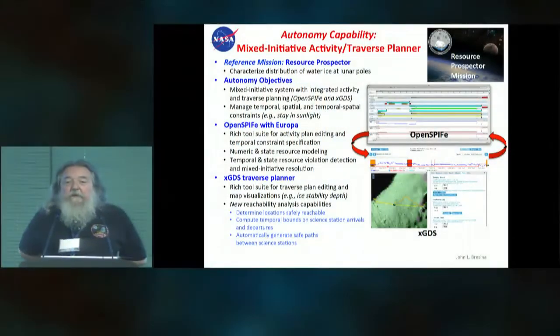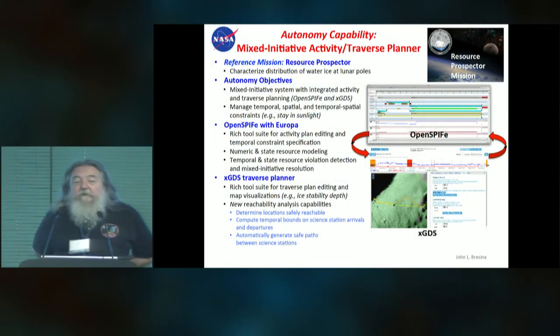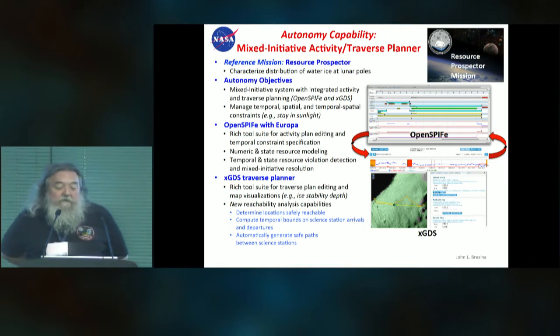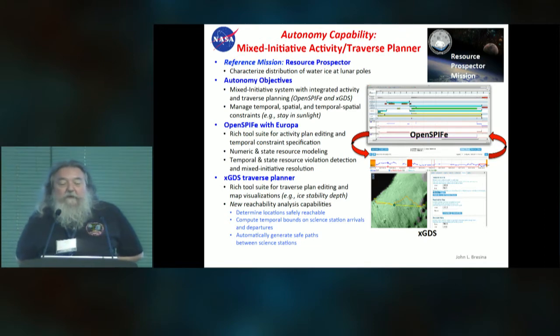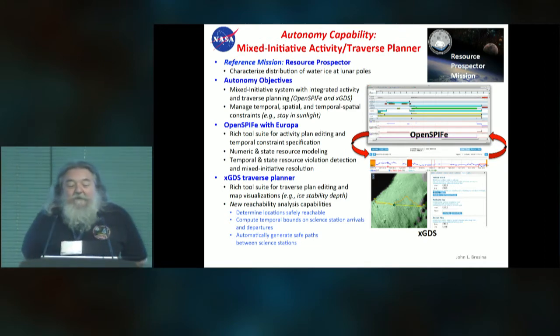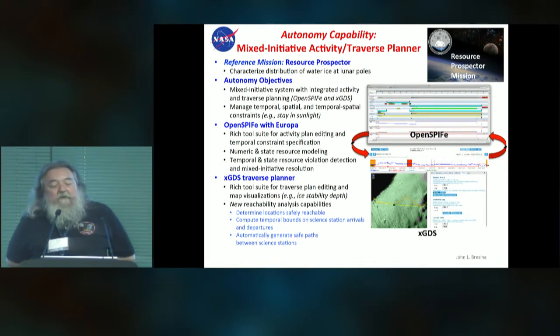Well, afternoon, I'm John Bresina from Ames here. And I was going to present this technology on a Mixed Initiative Planner that deals with both activity planning and traverse planning. So if you have a mission with any kind of robotic rover type surface operations, you need to both plan traverses for the rover and plan the activities that the rover is going to carry out. So typically this has been done by separate people, separate tools, fairly independently.